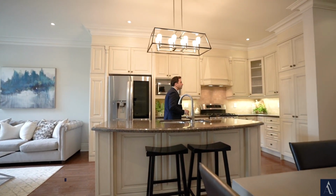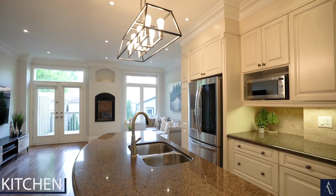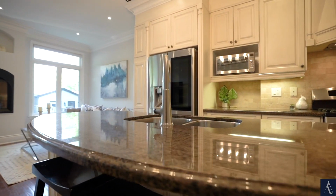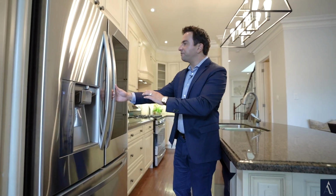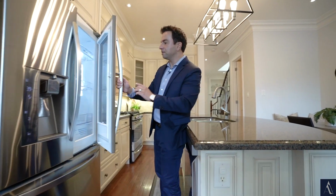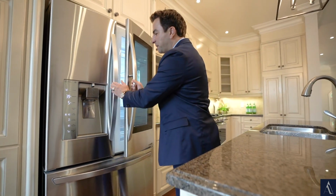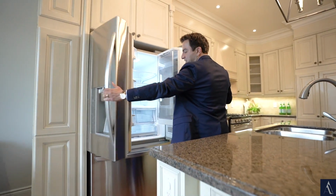The kitchen is done by Selba, a highly rated kitchen company. You've got granite counters, a brand new inside-outside fridge. Check this out, I love this. Look, see? Want to get a cold drink? It's got the cold saver, fancy schmancy. And then bam, you got both like this.